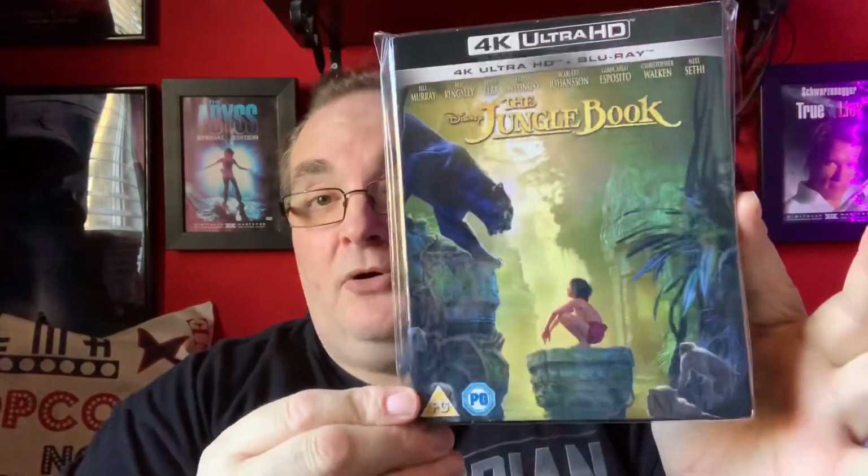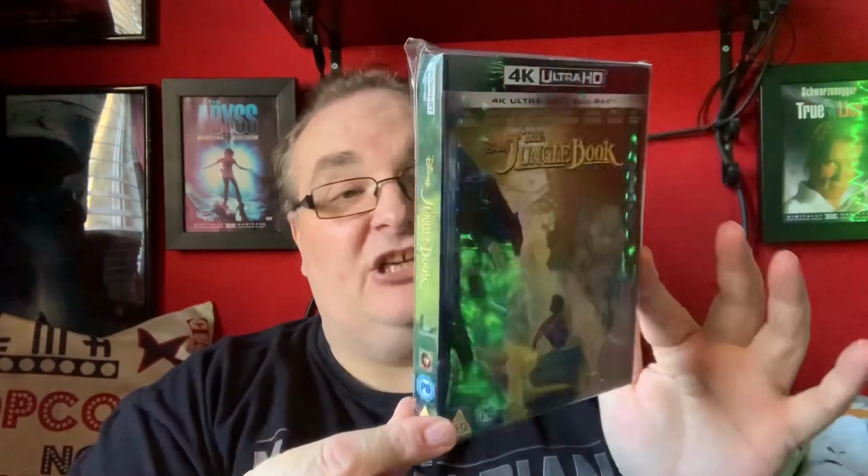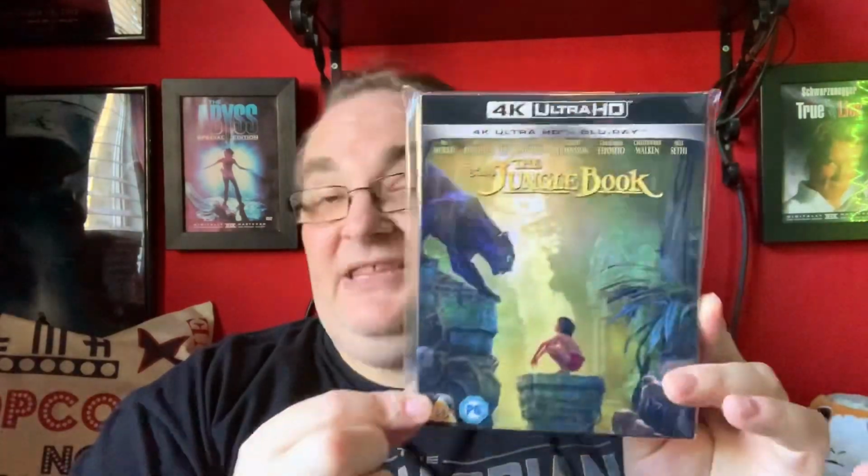And then we have Disney's The Jungle Book with Bill Murray, Ben Kingsley. That's who I was trying to think of from Gandhi. Lupita Nyong'o, Scarlett Johansson. There's such a good cast on that. This is probably maybe the best of the Disney live action movies. That and Beauty and the Beast.